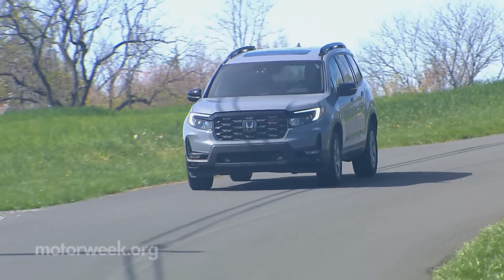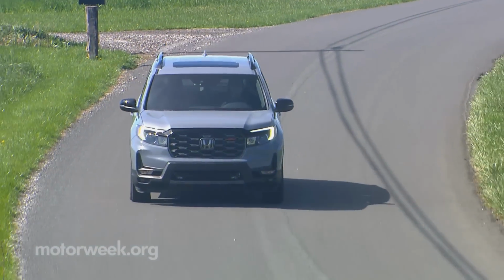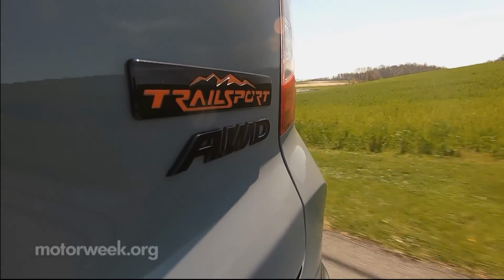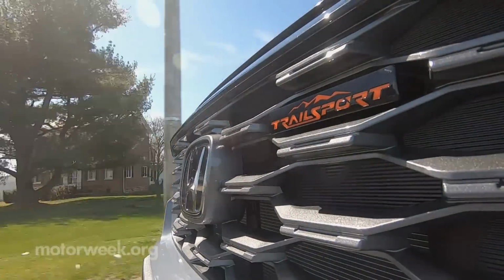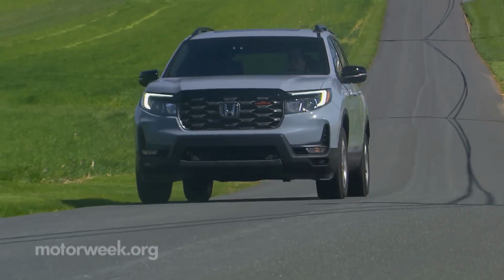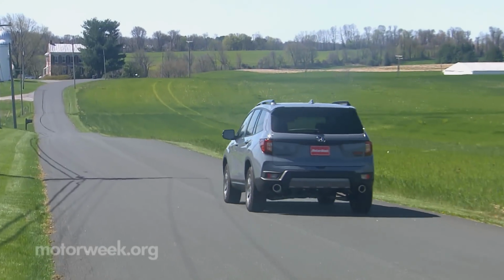And it works on pavement too, much like Acura's super handling all-wheel drive. Torque vectoring power to outside wheels in corners to tighten up handling. That gives the Trailsport a nimble feeling you won't find in any truck-based utility.